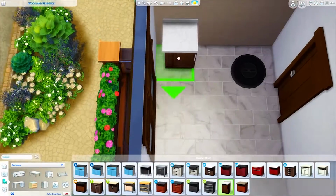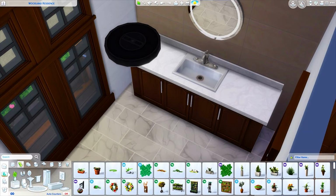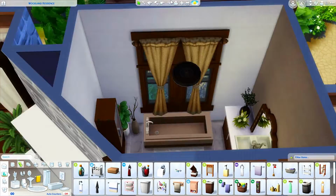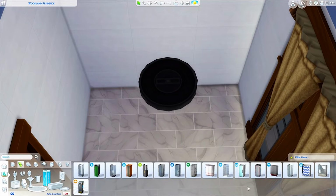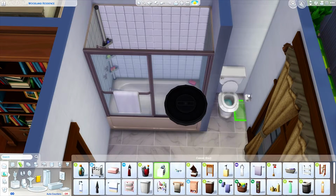But anyway, this is the final bathroom. Once again, trying to make it look similar but different. So we have another mirror. I think it's the final bathroom. Or did I not do the master bathroom? I don't think I did the master bathroom. But we're just adding the last couple of things in here. Nothing too crazy. But we are coming to the end of the video.